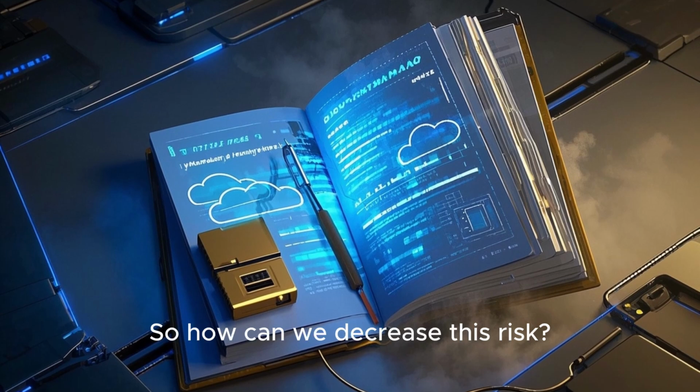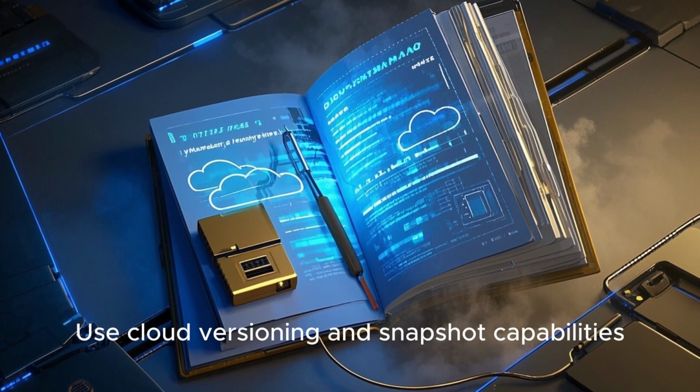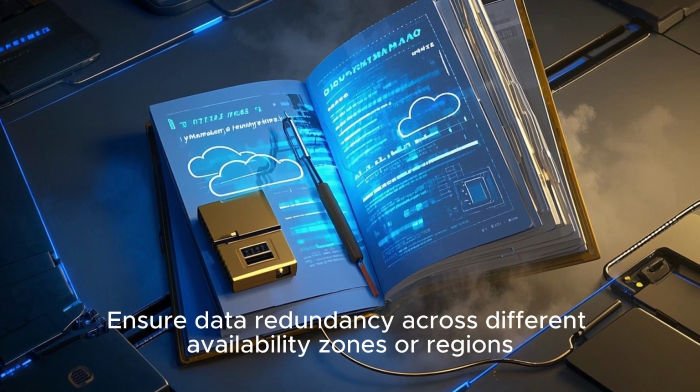So how can we decrease this risk? Back up your data regularly. Use cloud versioning and snapshot capabilities. Ensure data redundancy across different availability zones or regions.